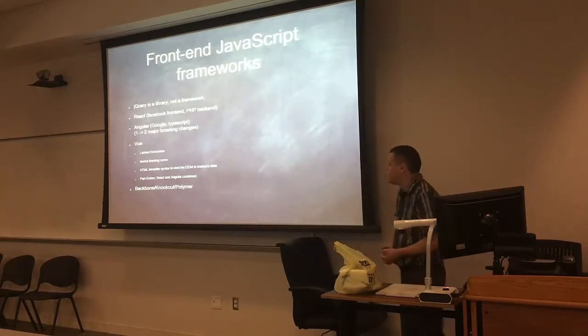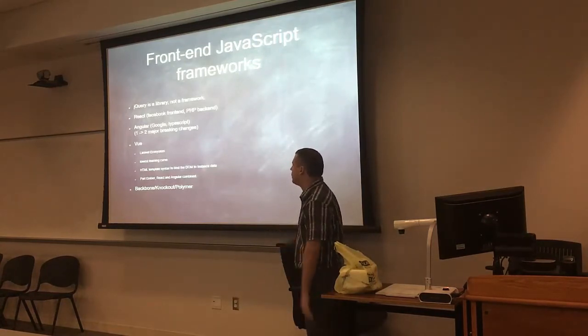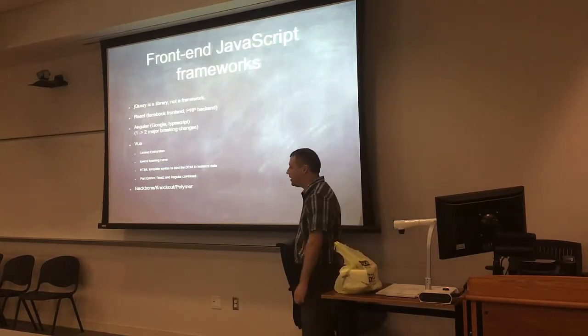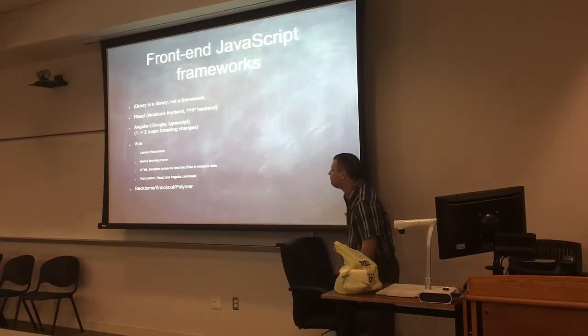Vue's the lowest learning curve. It's in the Laravel ecosystem. It's got a lot of traction. It uses template syntax. You don't have to worry about TypeScript, so it's easy. You basically just pass it JSON objects, and it hooks it up to elements, and everything's magic. So it's pretty awesome.